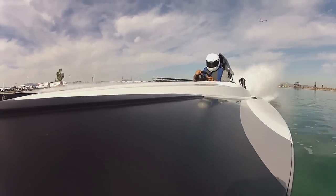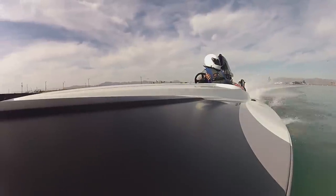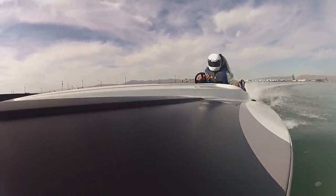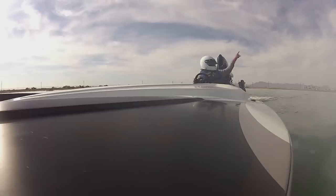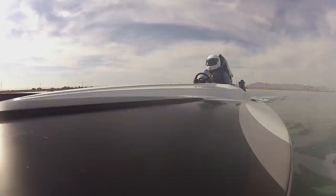I came through his prop wash, his downforce prop wash, at about 117, 118 miles an hour, and it basically slammed my boat forward, which caused it to bow steer. I lost control of it for a split second. Scared the crap out of me.